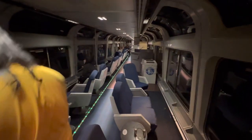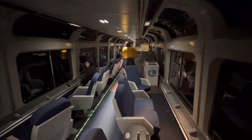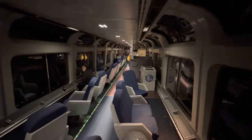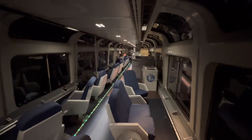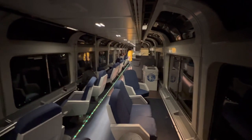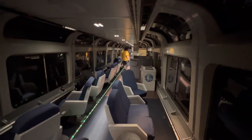We have two Siemens Charger locomotives with a Cummins diesel engine, one General Electric P42 diesel electric locomotive, one baggage car going to Seattle, two Superliner sleepers going to Seattle, including the second one that I'm in. I'm in room 13 on the lower level, the second sleeping car going to Seattle.